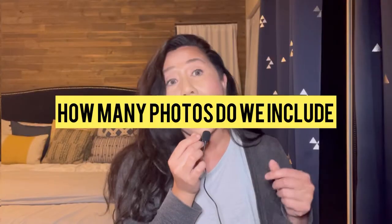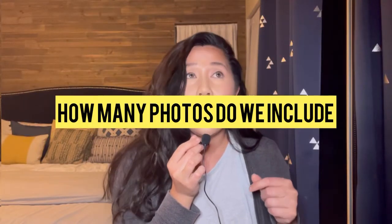How many photos do we include in a session? We usually include in the session price 1 to 2 digital images. And then any images that they like after that, they can purchase for a separate price.